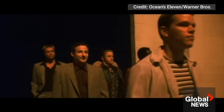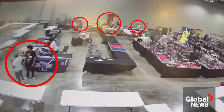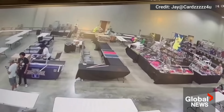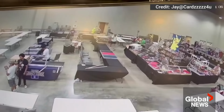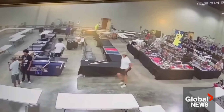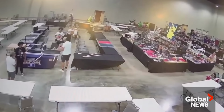It's like something out of Ocean's 11. A crew of thieves looks to snag a major score, with each team member playing a specific role as part of a larger plan. In this case, the target in question was over $2 million of high-end vintage baseball cards stolen in early July at one of the largest card shows in North America.